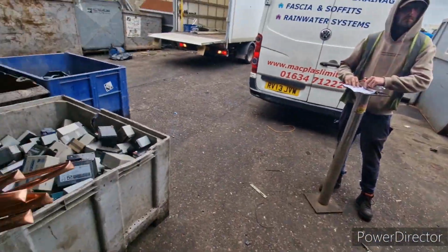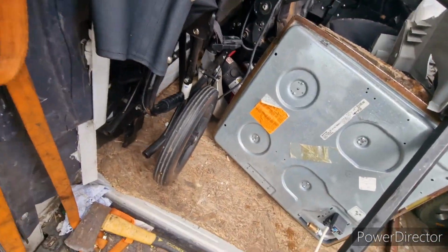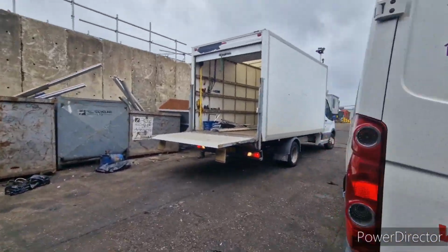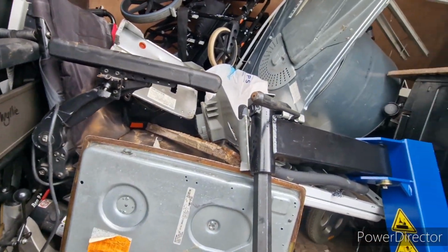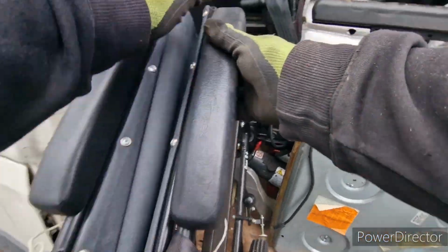Stop. That's a nice bit of copper, isn't it? Oh yeah. If you want to serve matey boy, mate, while I'm unloading these, yeah, no problem. Go ahead. Sorry, mate? Yeah, cool, mate. Yeah, sweet.